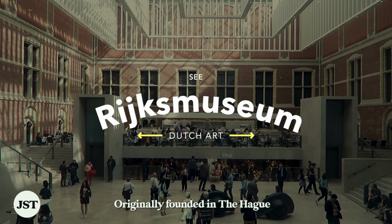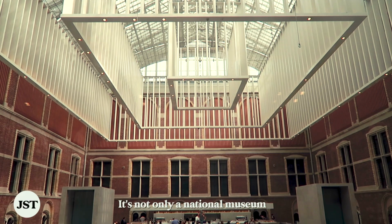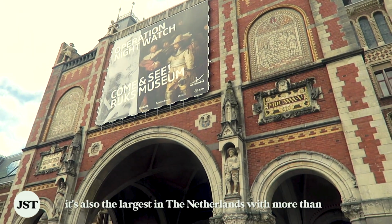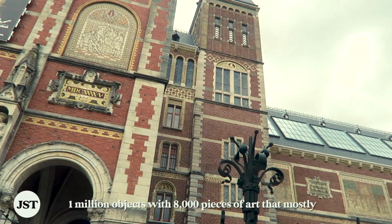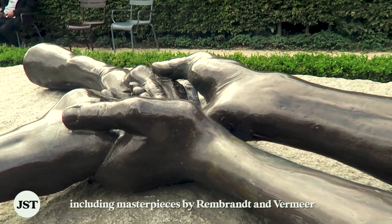Originally founded in The Hague, the Rijksmuseum moved to the country's capital in 1808. It's not only a national museum, but it's also the largest in the Netherlands with more than 1 million objects, with 8,000 pieces of art that mostly focus on Dutch history, including masterpieces by Rembrandt and Vermeer.